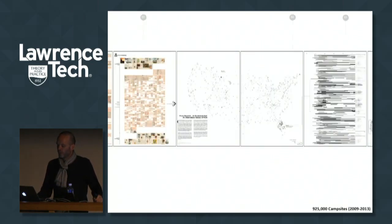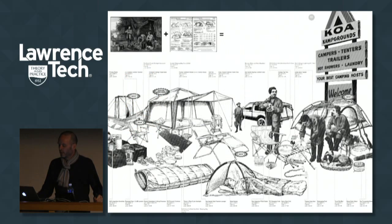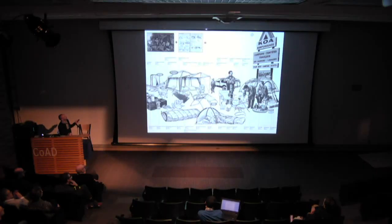I want to talk about one drawing here quickly. One drawing that for me embodies maybe some of that humor the best in this project is a kind of speculative situation that I made up. I took some of the campers in this painting from the early time of the Adirondacks, and I sent them shopping to REI and tried to figure out what they might come out with.